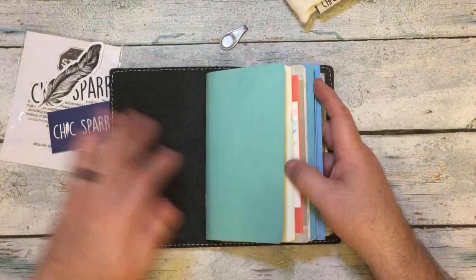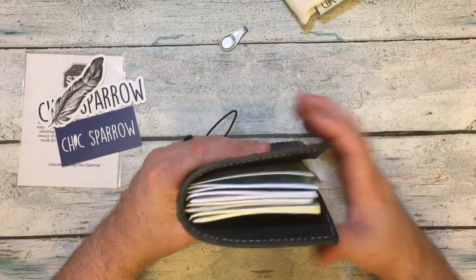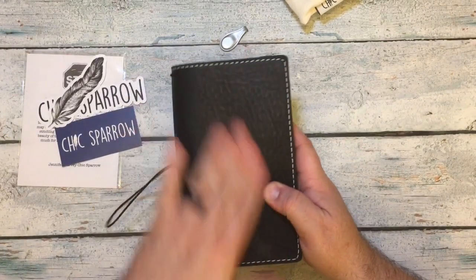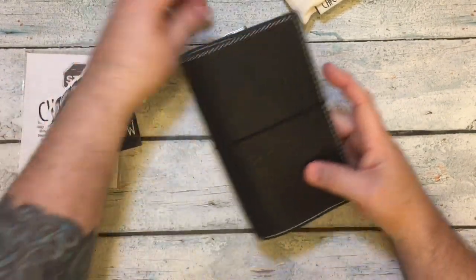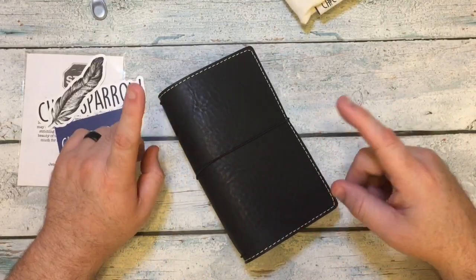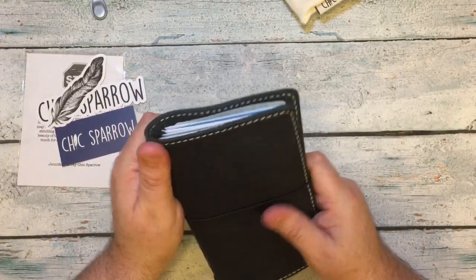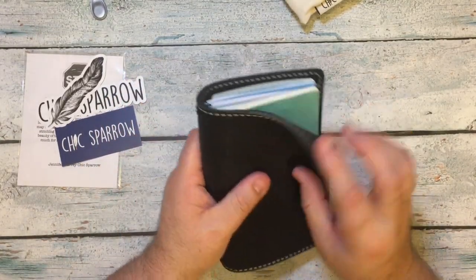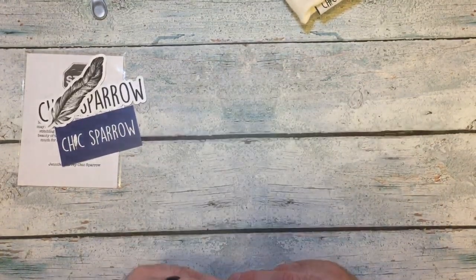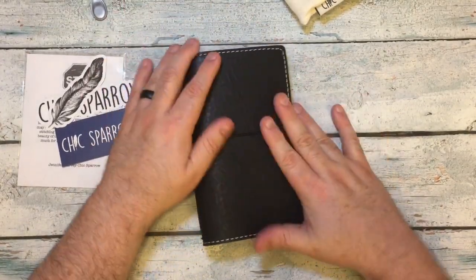So that is what arrived today. I know it's a short, simple little video, but it smells, I got my nose on it. It smells amazing. If you do not have one of the Creme Black Beauty notebooks, it's just so soft to the touch. And this one is nice and pliable and supple, and it smells amazing. You have to try one.